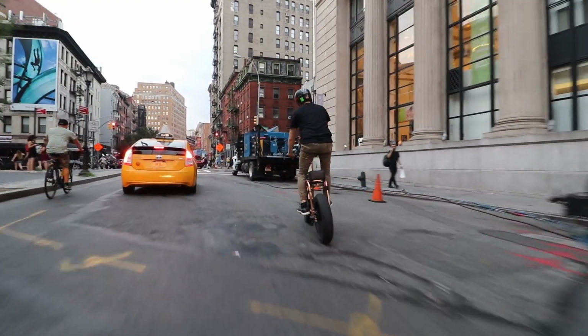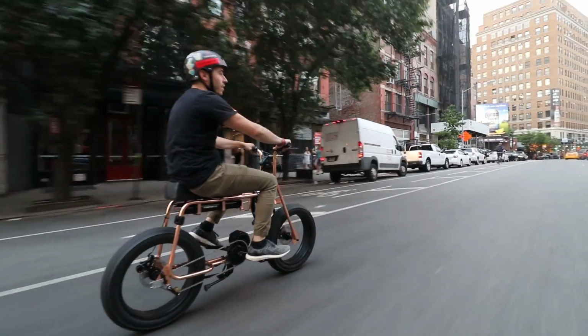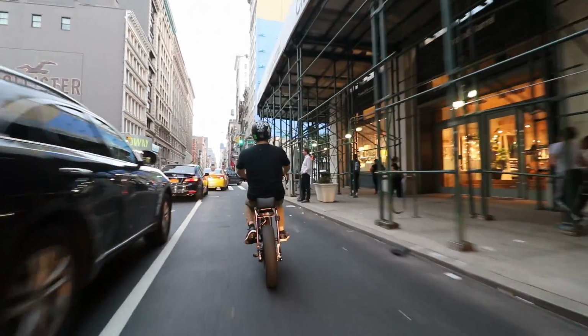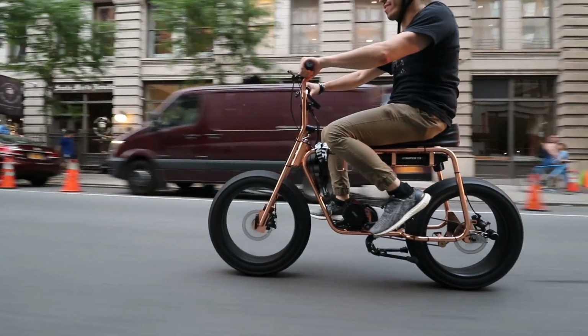So, should you buy a Super 73? Do you have a couple grand to spend on a toy? Then yes. Do you have a garage or somewhere to safely park this thing? Then yes. It is so much fun to ride a Super 73, especially in a city like New York, and it is a great way to get around. It's the best electric bike I've ever ridden. I was never really into electric bikes before the Super 73 because I ride an electric skateboard around Manhattan, but this thing totally changed my mind.